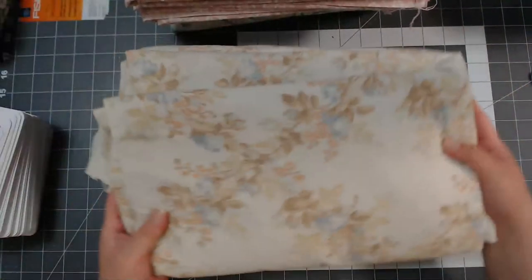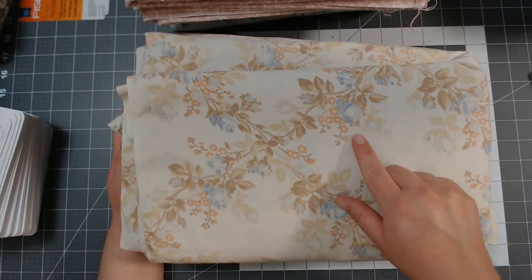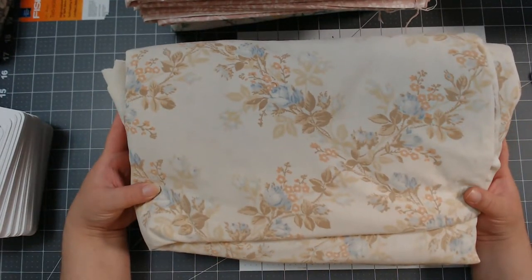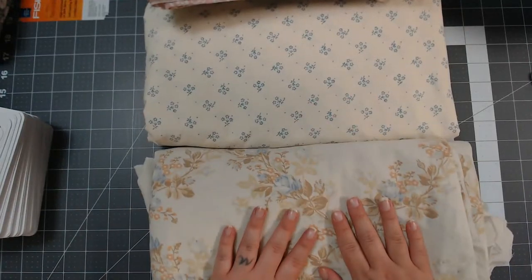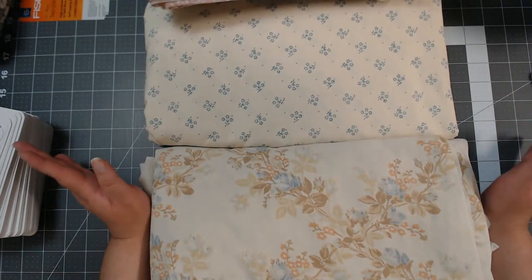The next one I got is this cream background with these blue roses. Is it backwards? Let me see if it's backwards. There we go. Blue roses, cream background, brown leaves. How cute is that? It would also go with this. Look how cute these two would look. Outside cover, inside cover. Those would look so cute, so adorable.